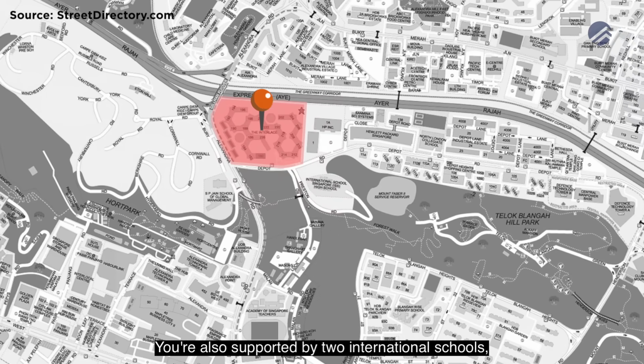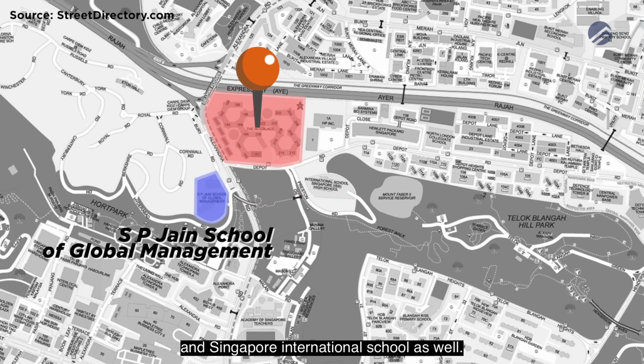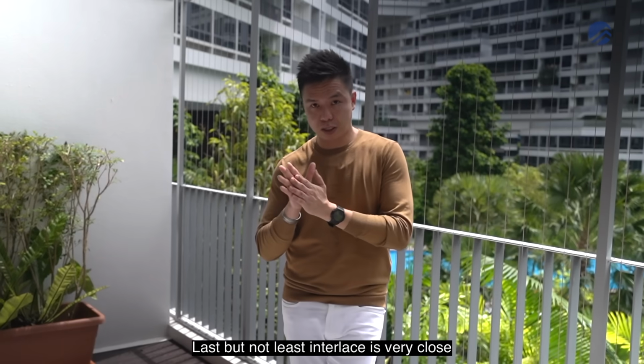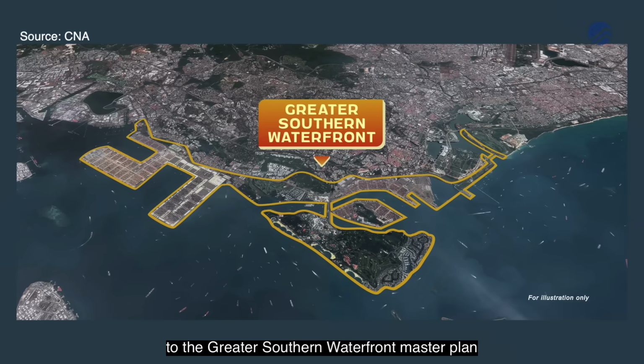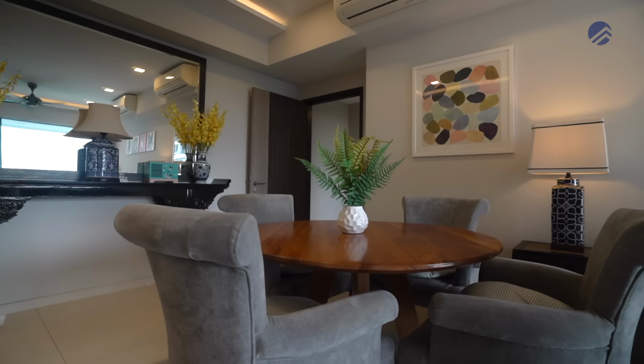You're also supported by 2 international schools, which is the SP Jain International School and Singapore International School as well. Last but not least, Interlace is very close to the Greater Southern Waterfront Master Plan, which is going to happen in the next 10 years.